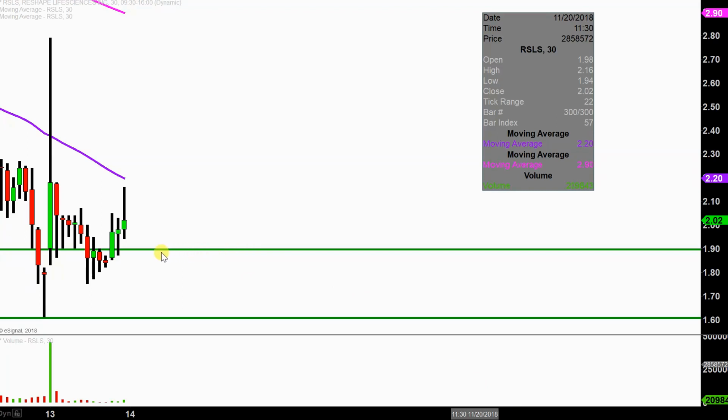So $1.90, ideal level of support, but then the must-hold level is $1.60. Must-hold, nothing complicated behind that. The simple reason that's a must-hold level is if the price were to break below there and go further downwards, that's just breaking to new lows, and new lows is obviously not any sort of sign of bullishness.